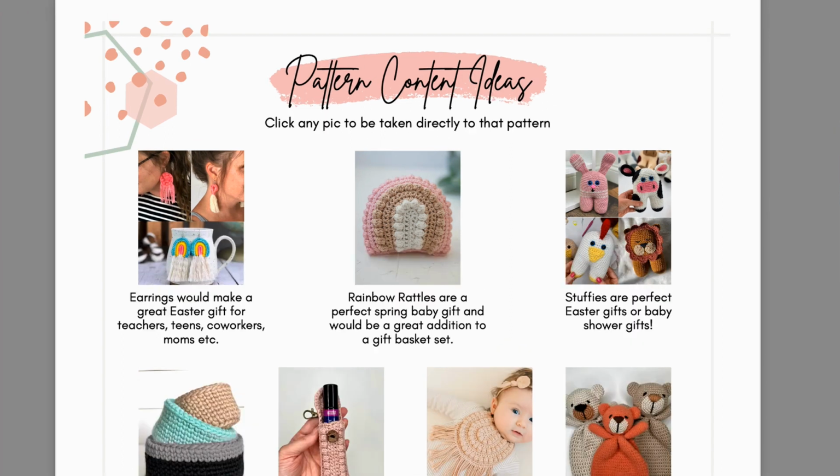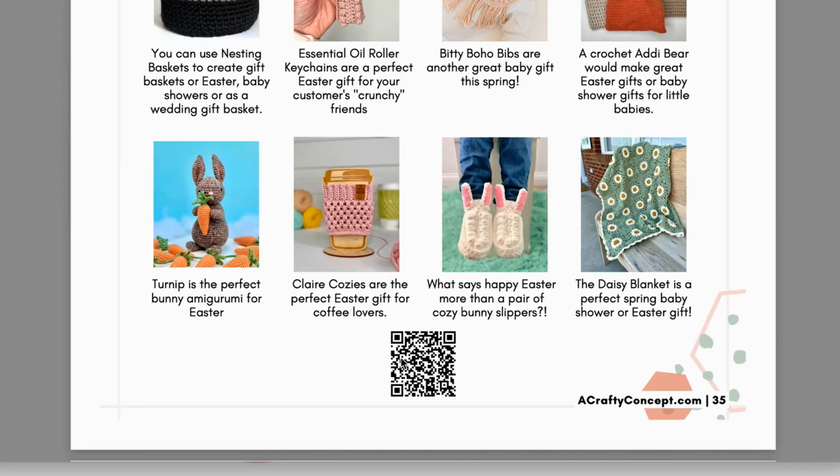Then the last page is probably my favorite page, page 38, and this is the pattern content ideas. This page is full of different ways to market different products to your audience. Again, if you're looking at the digital copy, each one of these pictures are clickable. If you're looking at the printed version, you can scan this QR code to get to the digital version.